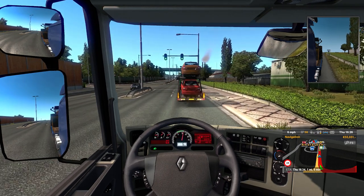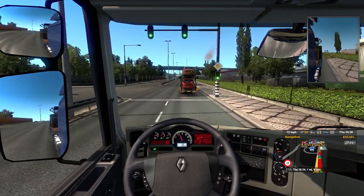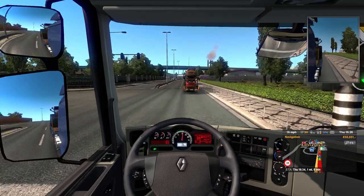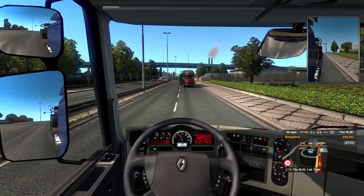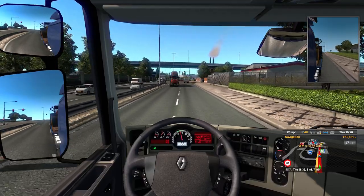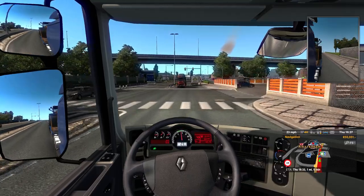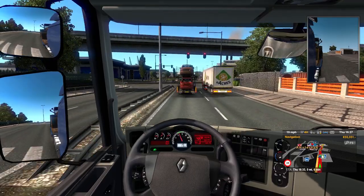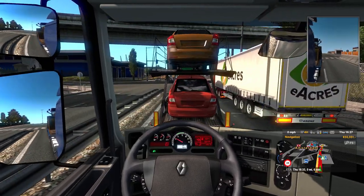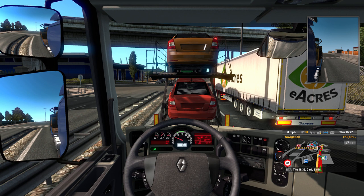As for an improvement you can make, if it's still available on the workshop, you can get an HD dash mod for these. It doesn't alter what displays you get, it just makes them look a little bit better than they are. That weird little fluffing noise you can hear is the exhaust brake. As I say, this truck doesn't have a retarder.